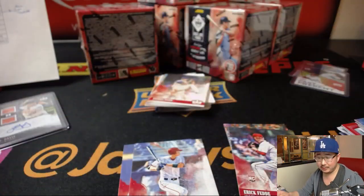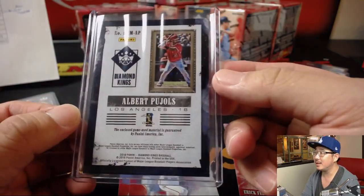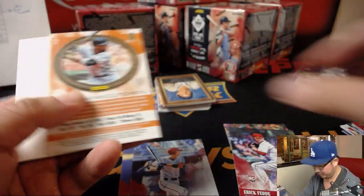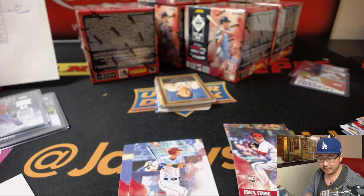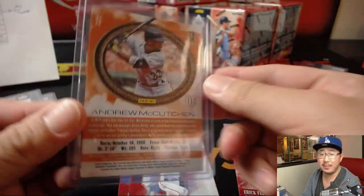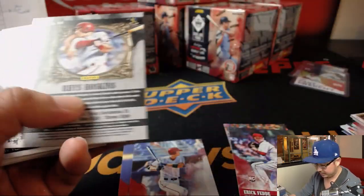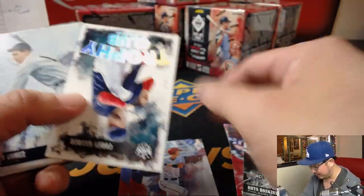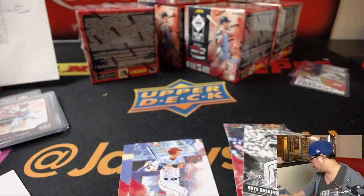two-color dual relic. Albert Pujols looking okay this season. Michael Tran with the Angels, of course. Lost a lot of weight playing first base. And it looks like he's contributing in a very solid way. There's Kutch, Giants edition, going to Michelle. Brown frame, 35 out of 49. There's the professor, Greg Maddux. Reese Hoskins, black and white. And Bellinger at the end.